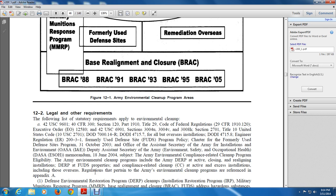42 U.S. Code 6901, Section 304(u), 304(v), 308(h), Section 2701, Title 10 U.S. Code; 10 U.S. Code 2700; DoD 7000.14-R; DoD issuance 4715.7 for overseas installations; DoD issuance 4715.8; Engineering Regulation ER 200-3-1, Formerly Used Defense Sites, FUDS, Program Policies; Charter, Formerly Used Defense Site Program, 31 October 2003.